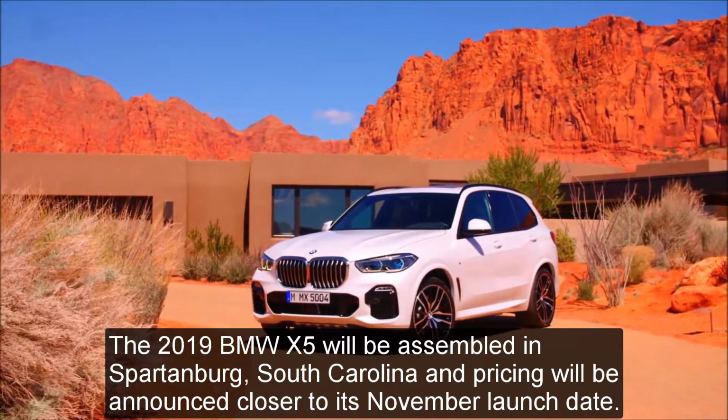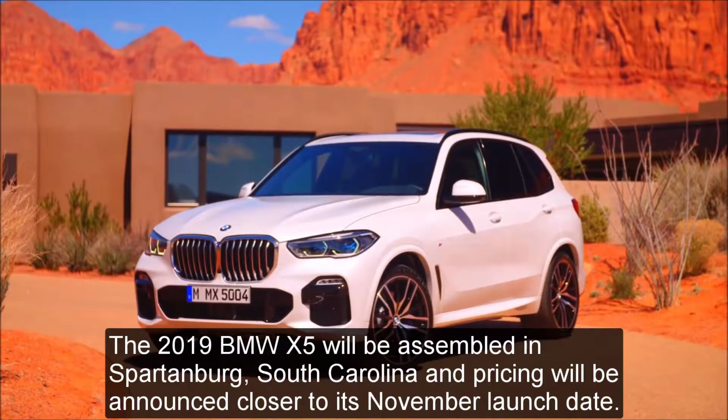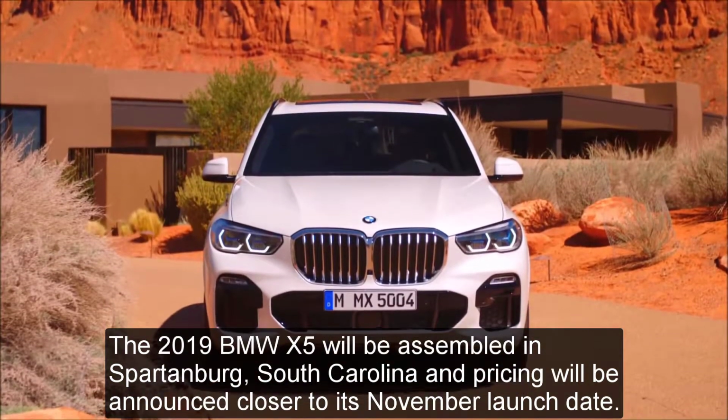The 2019 BMW X5 will be assembled in Spartanburg, South Carolina, and pricing will be announced closer to its November launch date.